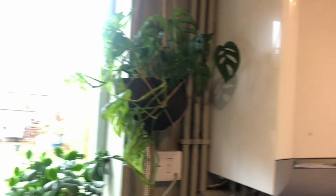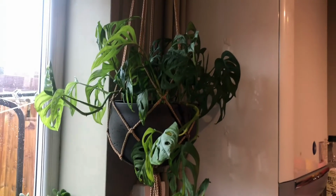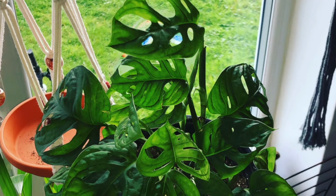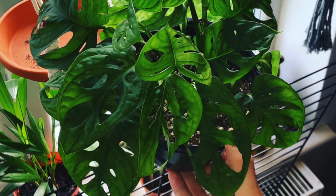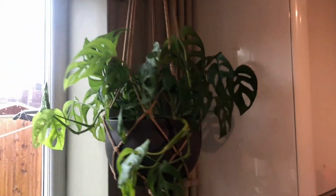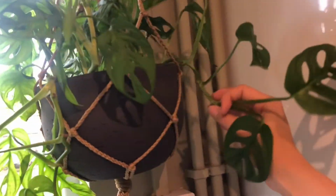And then finally guys, I'm not going to try and attempt to get this out of the hanger because it's pretty twisted in there now, but this is my other Monstera Sonia, which is the cuttings from my other plant which I told you about, and it is just doing so ridiculously well in this window. I can't even believe it.